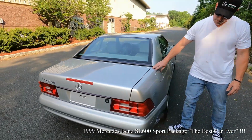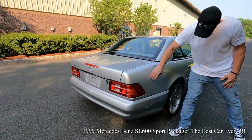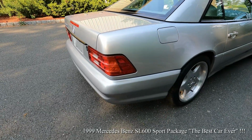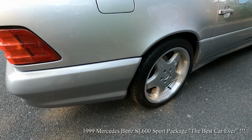You see no scratches, no chips or dents in the rear of the vehicle. All the wheels are near flawless. Like we said, the tires, really good set of Michelin tires.